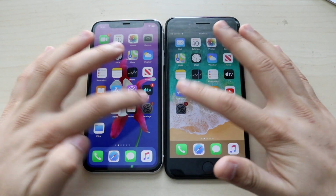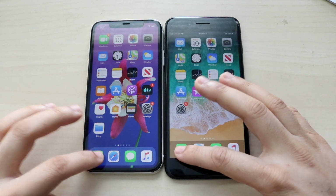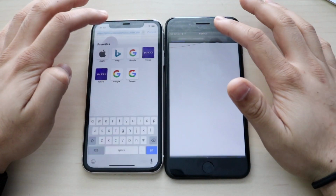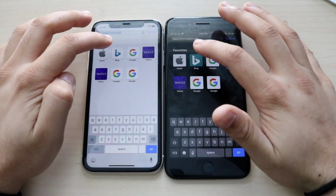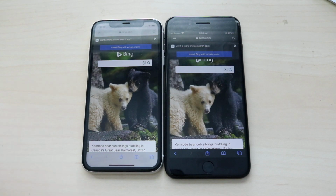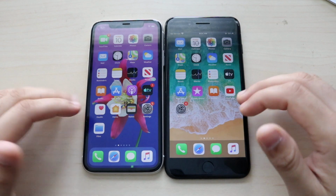We can do settings, is a pretty basic one. I don't think we're going to find anything there. We can do phone, 3, 2, 1. Okay, Safari, 3, 2, 1. We can go and load up an app or whatever, Apple, 3, 2, 1. Okay, that one messed up. Let's go and do something like Bing, 3, 2, 1. And yeah, they're about the same. I'm not really too sure which one was faster, to be honest. I don't think I've ever loaded Bing in my life before.